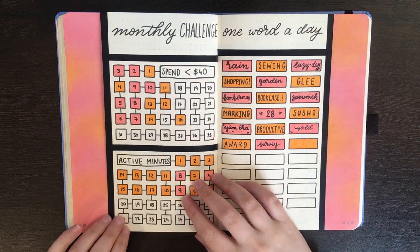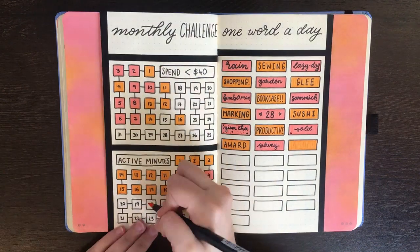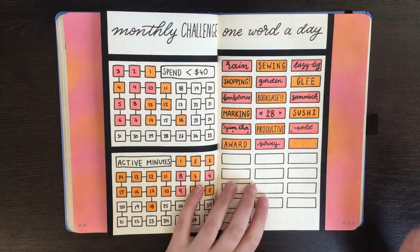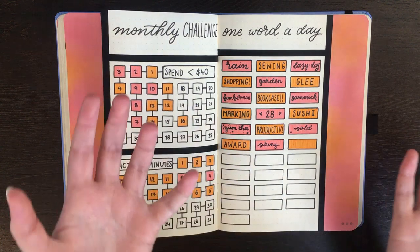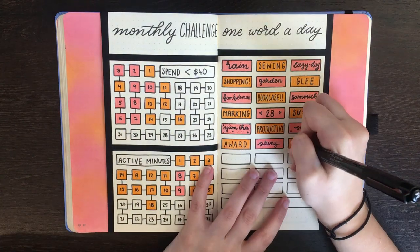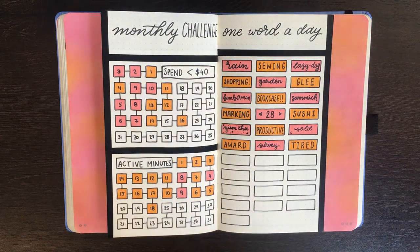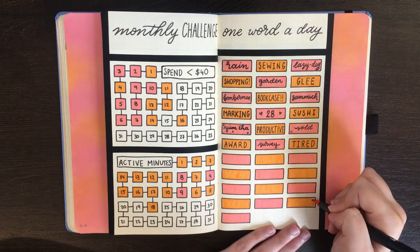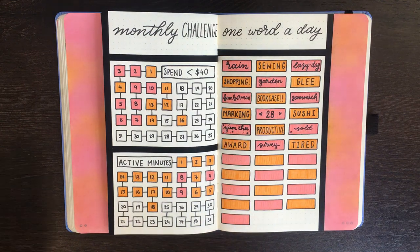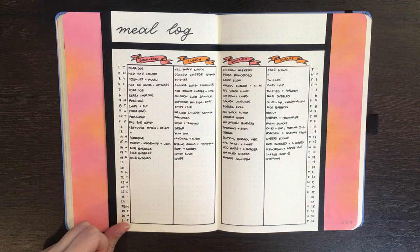For my challenges, again, waiting until budgeting, active minutes didn't happen. For yesterday's word, I'm going to put tired. Because I swear, all of yesterday, I was just in this fog of sleep deprivation. And while I'm here, I might as well go and color the rest of these in. Over to my meal log. So the only meal I've actually had since my last video is breakfast.